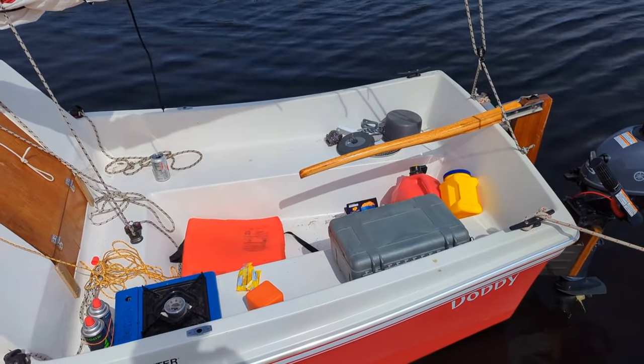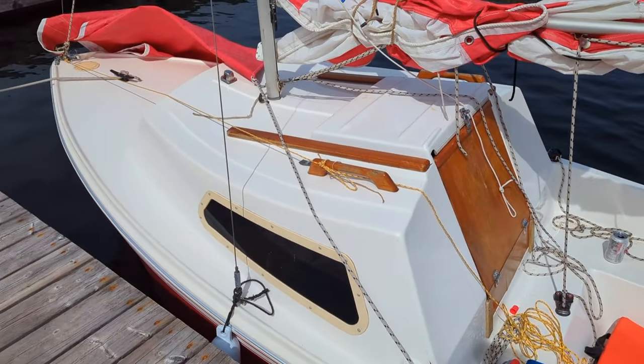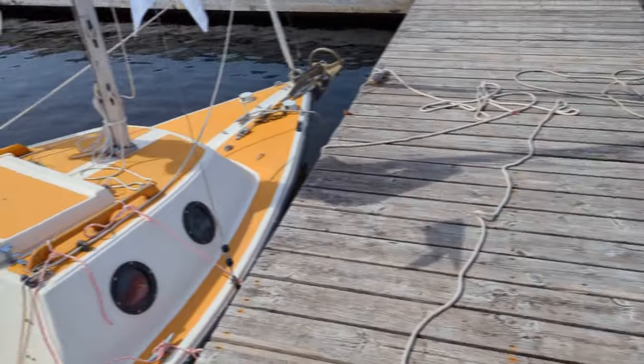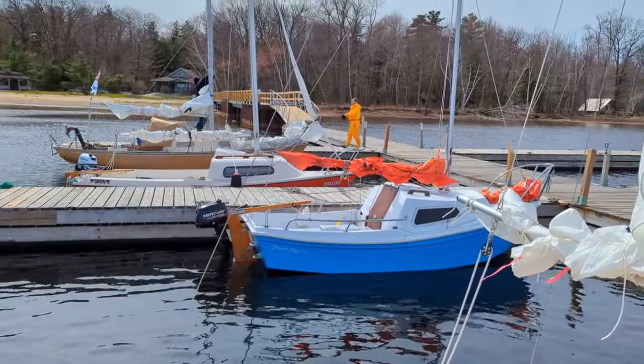All right, dishes are done and now they're drying. Boat's a little bit of a mess, but we're gonna go for a little stroll here and burn off some of our lunch. Give you a little look around here.